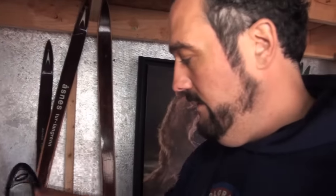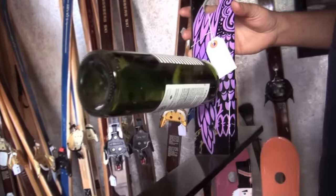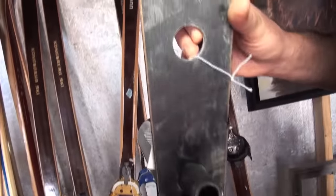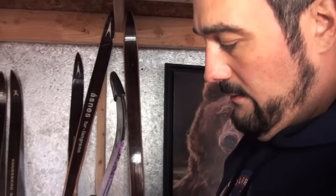So little items like the wine racks have done really well. We can hand paint really anything. This one's an owl one of our artists did. Not too difficult to make. It's taken a while for us to get them right, but really neat little gifts for people.